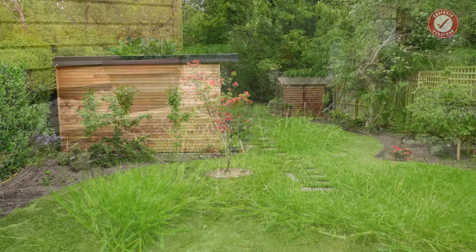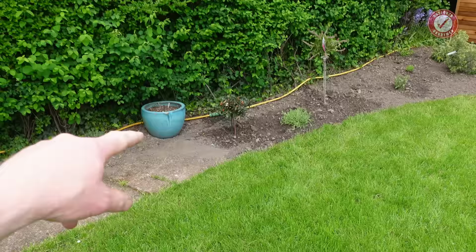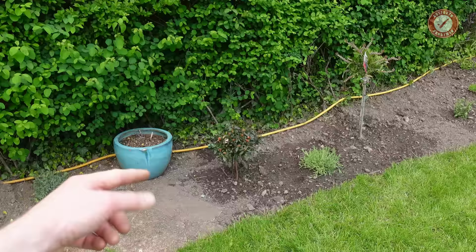So I think it's just about to start tipping it down. So I'm gonna have to film this really quickly, but I'll show you very quickly what we've done. So around this side, we've moved the azalea. I don't know what sort of azalea it is, but it's one with pink flowers. And we had it over the other side. We've moved that over here.